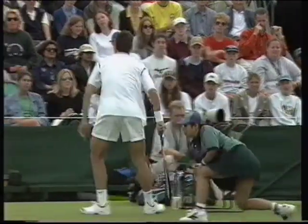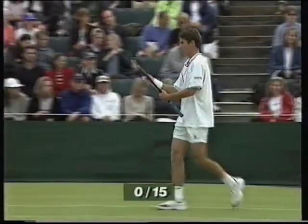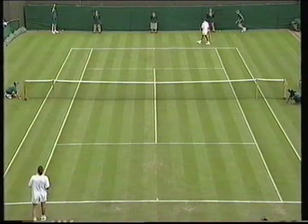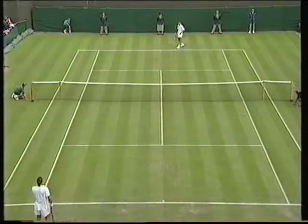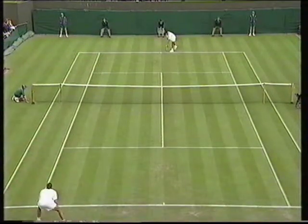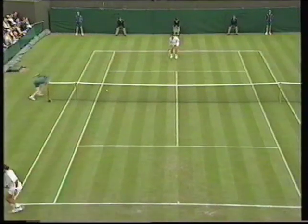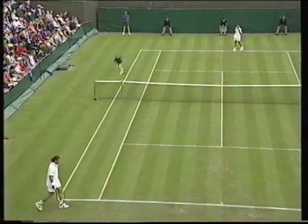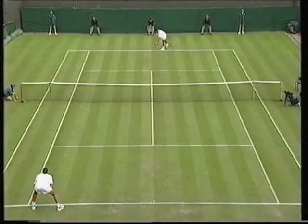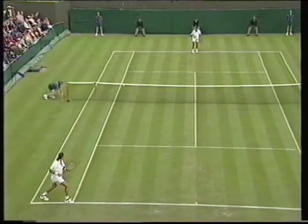Love 15. Beautiful angled half volley from Pat Rafter. Great control off a difficult shot and an aggressive return of serve. Love 30.